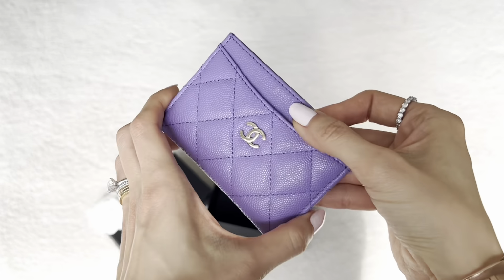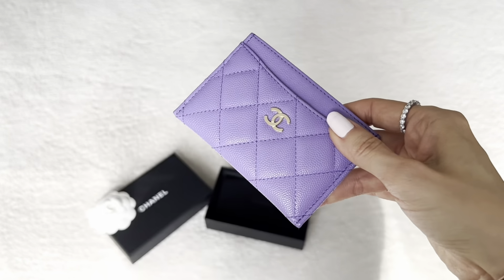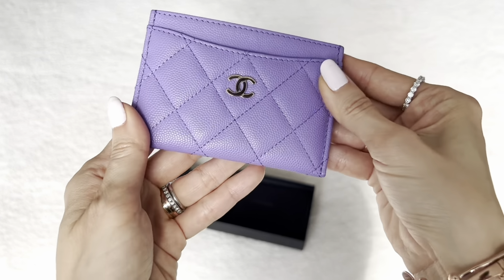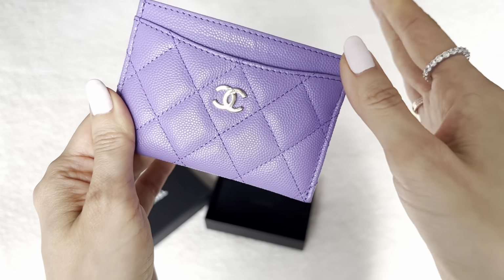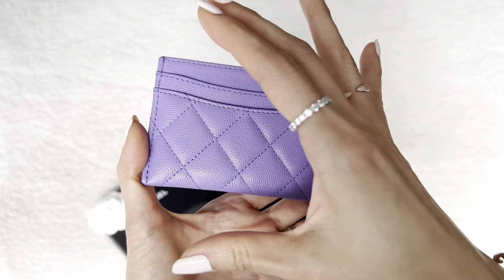And she was like, listen, this purple only comes around every few years, because she had been working at Chanel for over 20 years at that point. And she said it's just such a gorgeous shade. And you guys know Chanel doesn't really repeat colors. They just come out with something very similar. And she was like, this is the prettiest purple shade I've ever seen myself. And I was debating it in the wallet on chain.